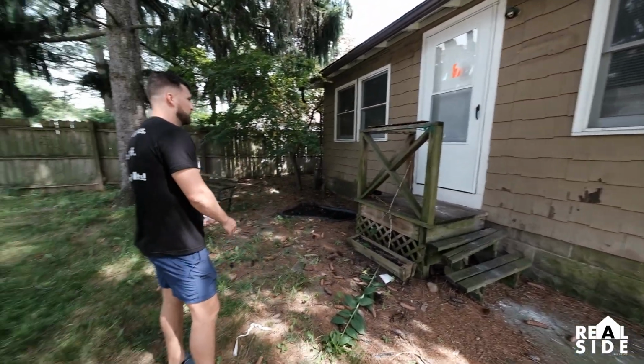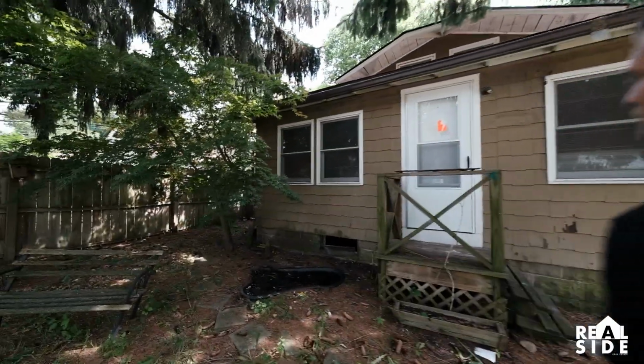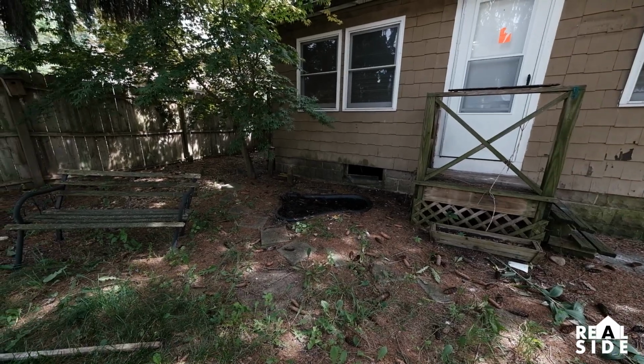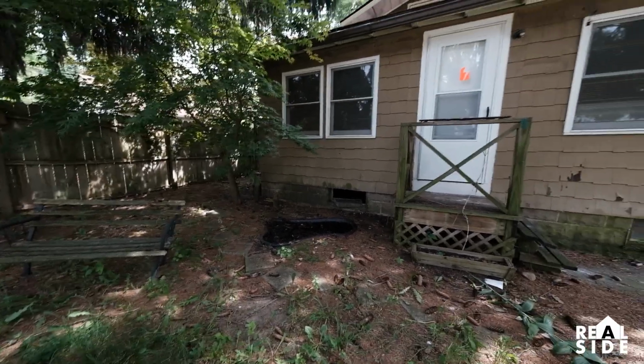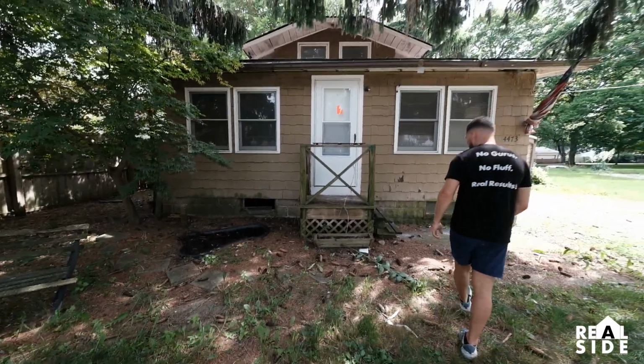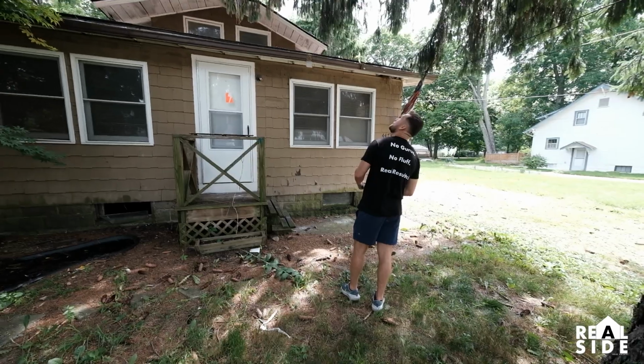So you got the basement window broken out. Just by the foundation alone, I know this is probably a 30s or 40s house. But you got cedar shake. So this is a wood siding. It's actually in pretty good shape. It's just got some chipping paint. So we're gonna figure out here how to get in.